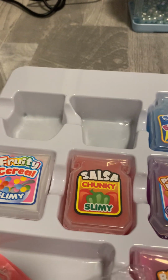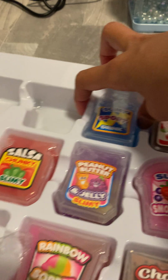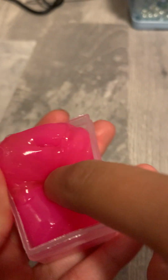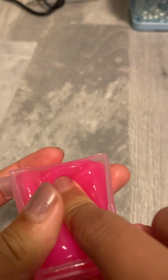Next up, we have slimy sports drink. Looks like a beautiful clear slime. Oh yeah, I forgot to say, this one is definitely thick and glossy, I think. So we did the thick and glossy. Let's see what we have up next. Oh wait, we already know what's next. Sorry.